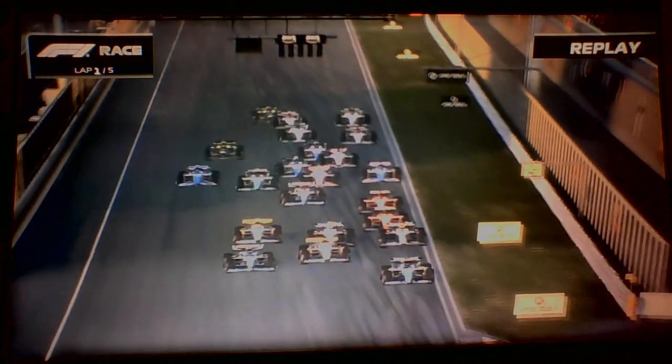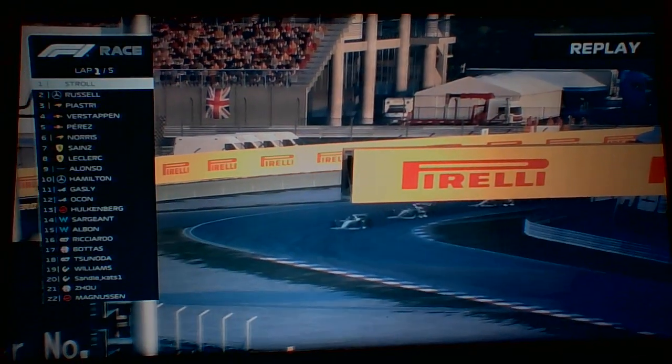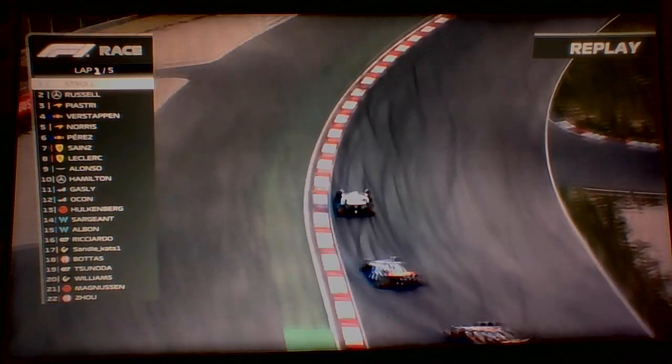And it's lights out and away we go. To the inside of the first corner at the Chinese Grand Prix, Stroll in the lead, right behind is George Russell. Already a good start. Max Verstappen in 4th, finally gets a good position this year.